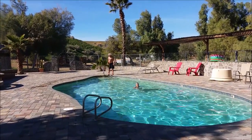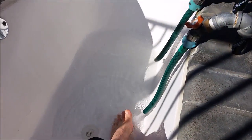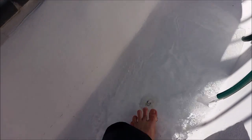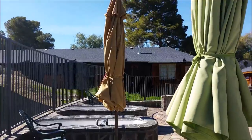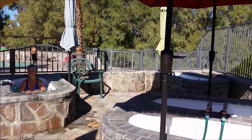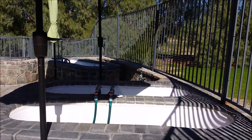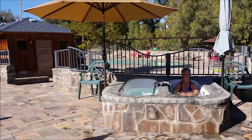Okay, let's try it out. Perfect. So here's one of the hot tubs. Grab the hot water there and fill her up. Put the drain in right there. You get a whole bunch of them to choose from, complete with sunbrella. Nice and warm. And the pool's right back over there.